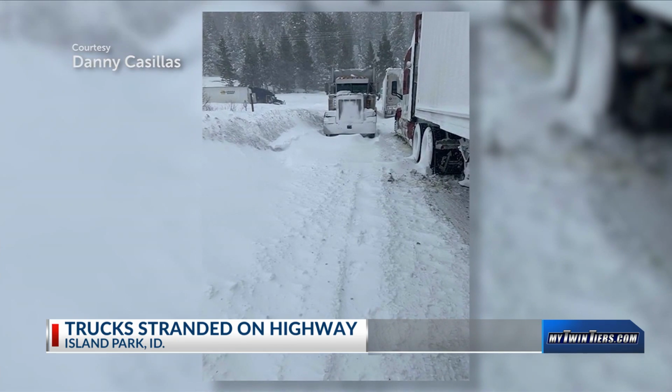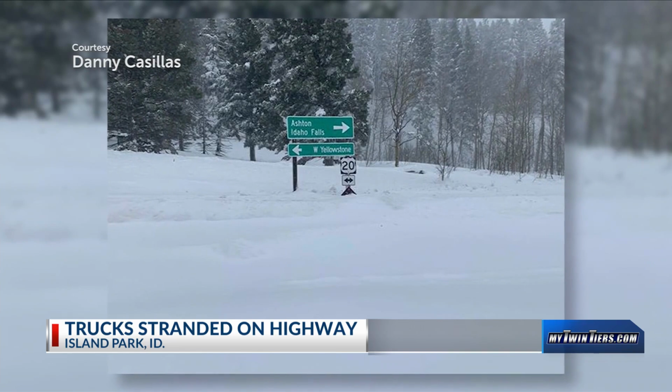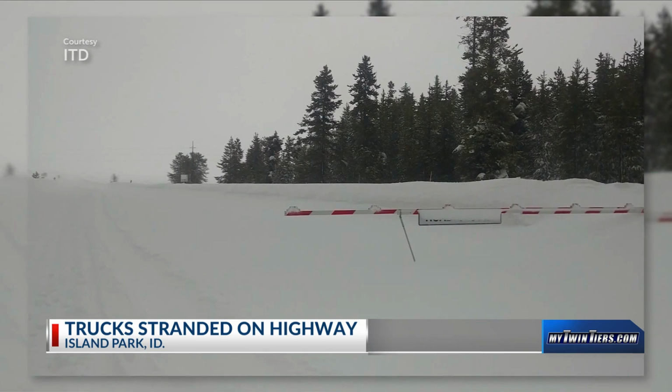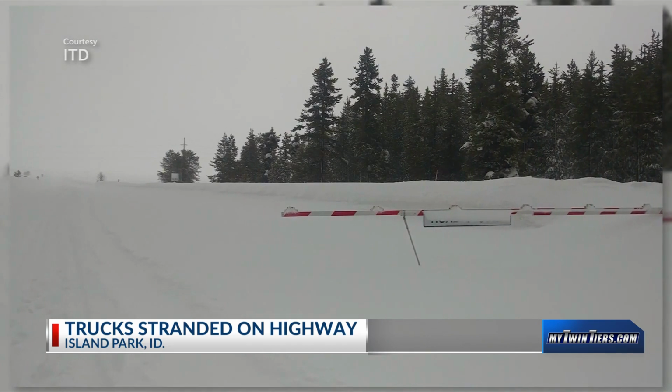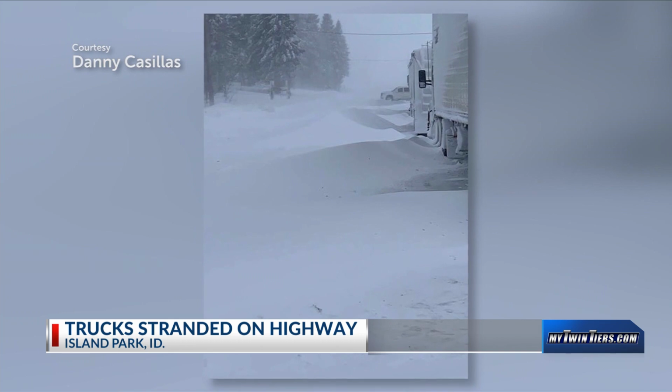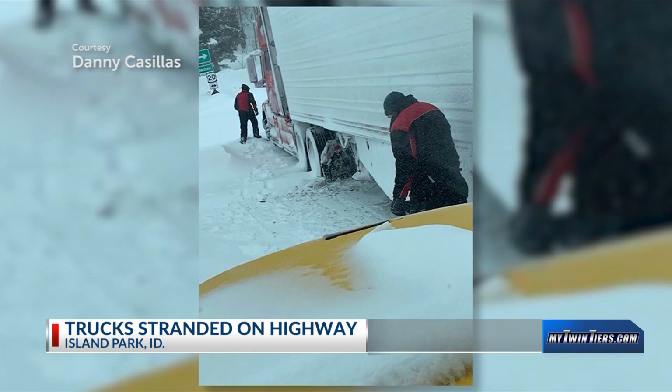This portion of the highway has been closed since Sunday due to heavy snow and wind. Some of the drivers are out of food and fuel. The Idaho Transportation Department says the earliest it can get the semi-truck drivers out of there is tomorrow, and there is more snow expected with another storm on the way. Back here at home in the Twin Tiers, dealing with some snowy weather, but thankfully nothing that severe.